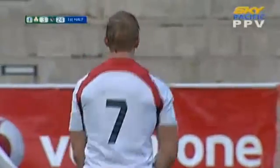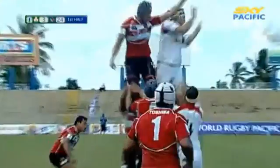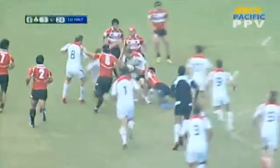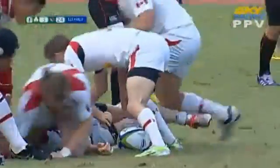Yeah, some of these players out there are going to be in the World Cup 2019. They're still young. And what a moment it'll be for them, playing at home. Playing at home was a big advantage for them.